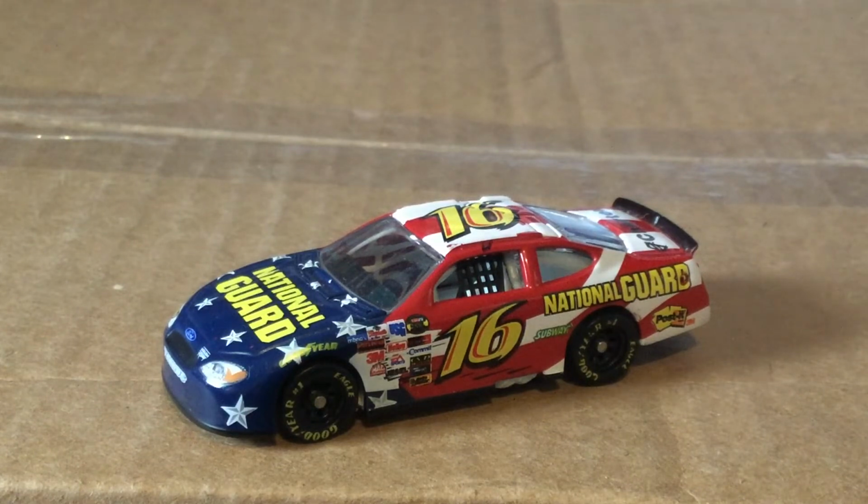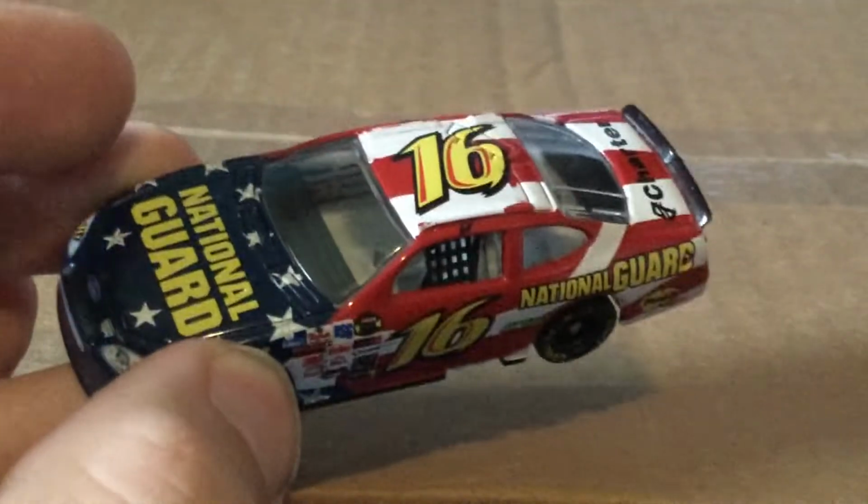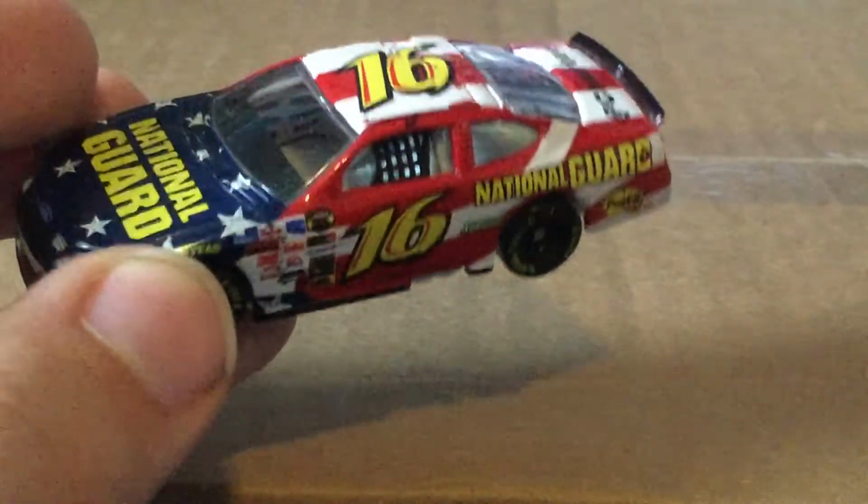I do miss Biffle being in NASCAR still. And I hopefully will get his truck win Texas car. That would be a very cool race to win, and probably my first 1/24 truck diecast. So definitely stay tuned for that. But very, very cool for Greg Biffle.